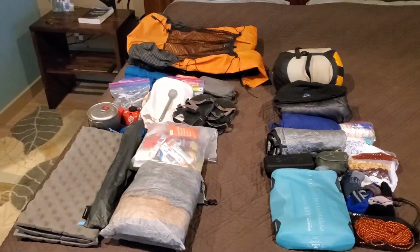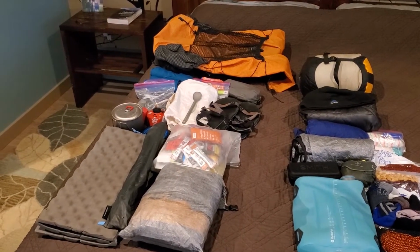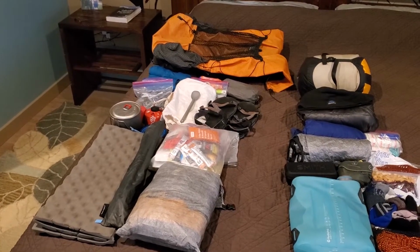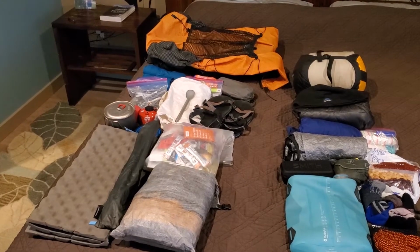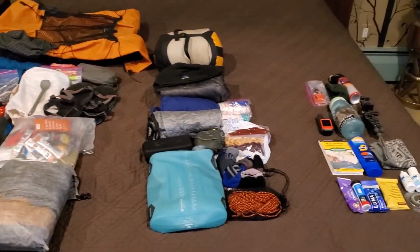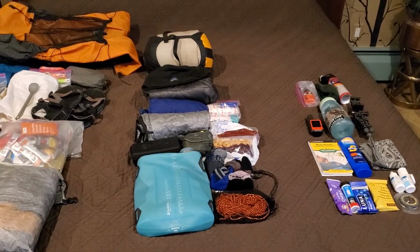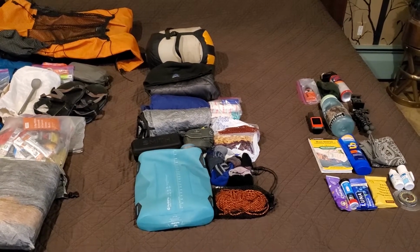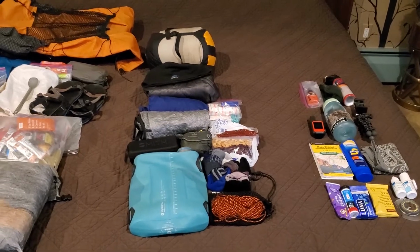The pile over here on the left is going to be stuff that I'm definitely not going to need while I'm on the move. I'm not going to need it until I get to camp. So this is the stuff that I stick down in the bottom of my pack. The second pile is going to be stuff that I might need while I'm on the move, but maybe not. So this stuff is going to be basically in the middle of my pack.